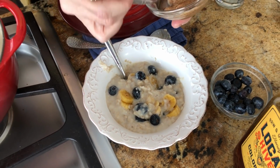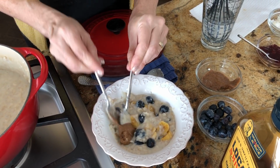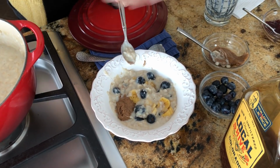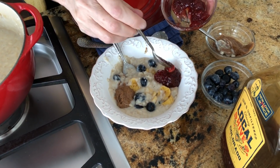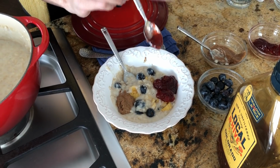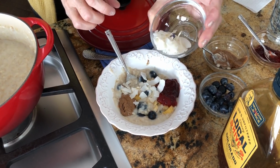For me, I have almond butter. I like to put a little protein in my oatmeal. And almond butter contains a form of aspirin, so it's great if you have any kind of pain. And I'm going to put some natural organic strawberry preserves. So strawberries have ferulin, and that's a powerful antioxidant.